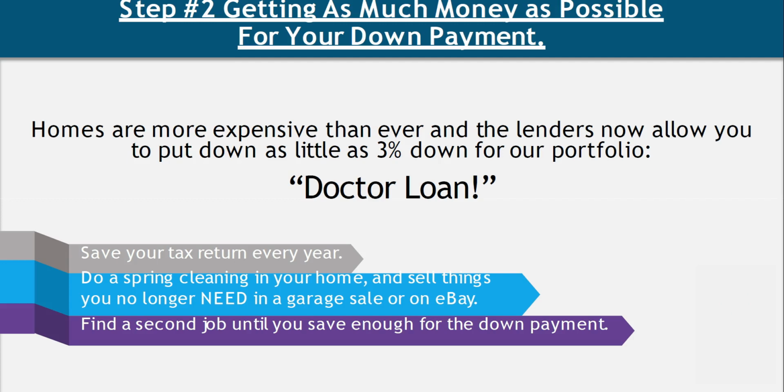Step number 2, getting as much money as possible for your down payment. Homes are more expensive than ever, and the lenders now allow you to put down as little as 3% for a traditional mortgage. Now, with that in mind, having more money put aside for down payment can help you in lowering your monthly mortgage payment.